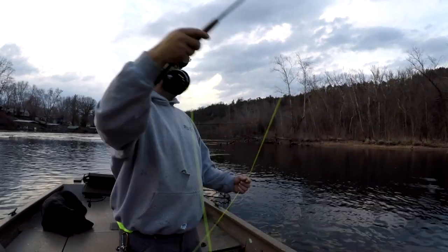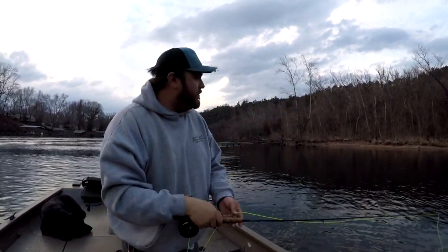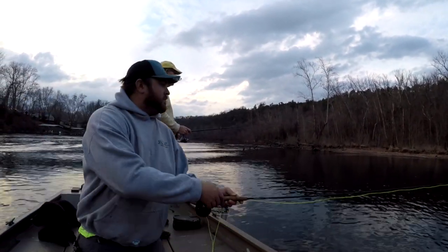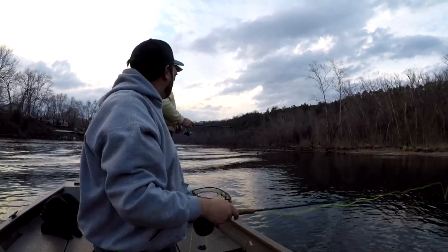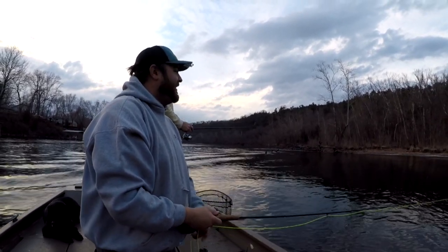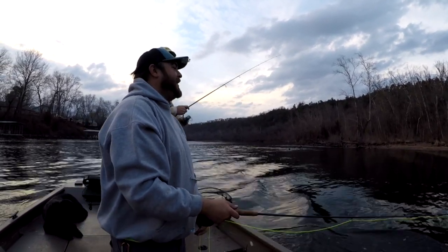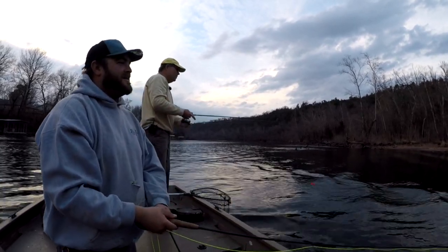This has changed so much in the last few years. When I first moved here, this bank was pretty much straight down through here with no eddy. Really? He throws such a big wake, it's unbelievable. Ah, he hit it. Hey, that wake's getting that bait moving. Yeah? One plus side to it.